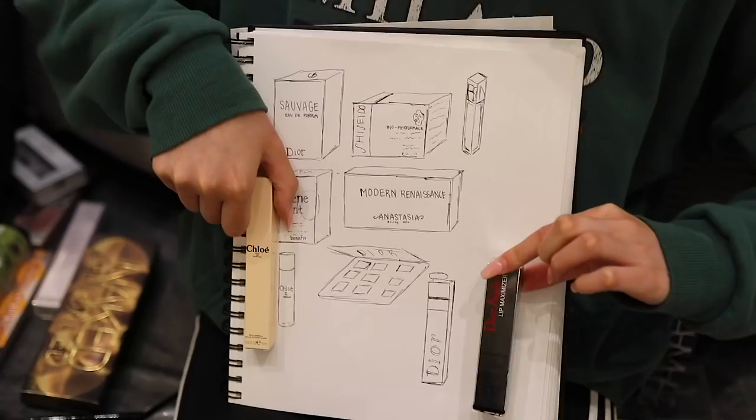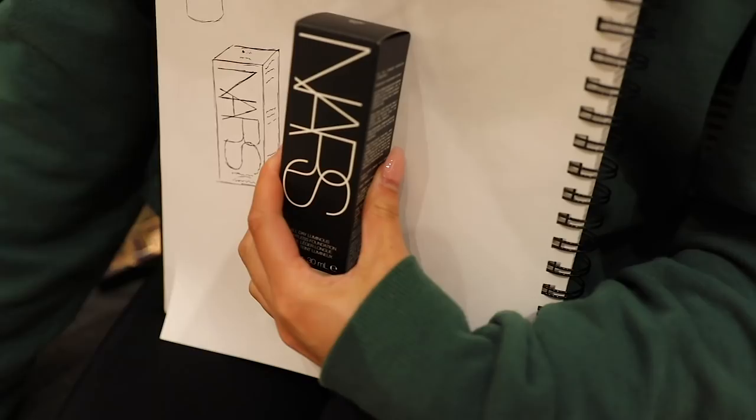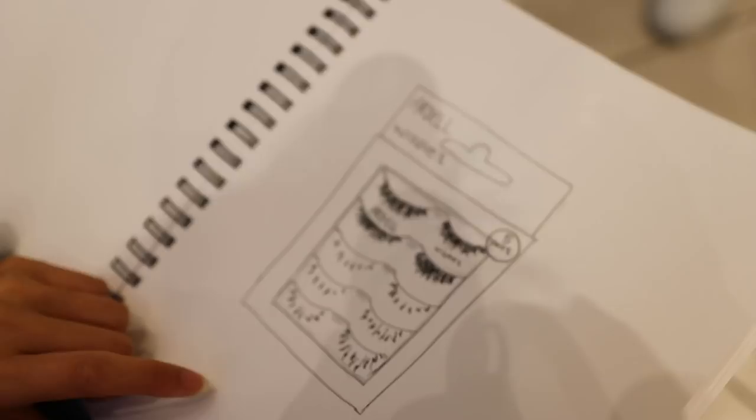So I did the Chloe perfume and then the Dior lip gloss. Okay, that's pretty good. Put it in. Times three. Nice. Oh, the lashes. Wait, that's actually really good. Those lashes actually look really good. Look at this. Wow, those are actually pretty good. This one's really nice. But my hands are really shaky and I kind of messed it up.